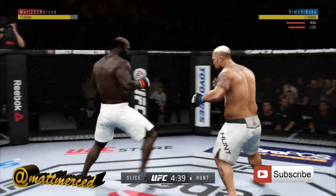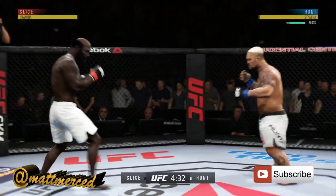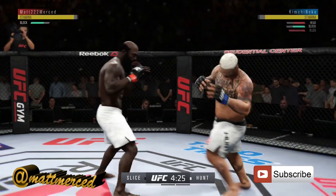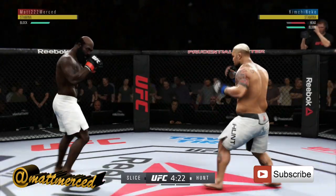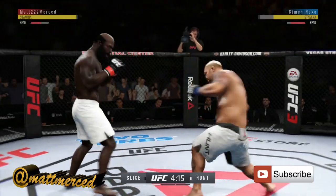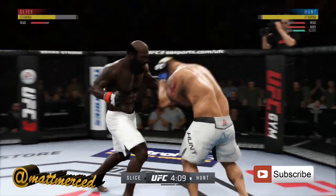Lands a strike there. Check that one. Hit him hard with that shot. Now we'll see if he can follow it up. Oh, it's a nice 1-2. Hurt him with that overhand.